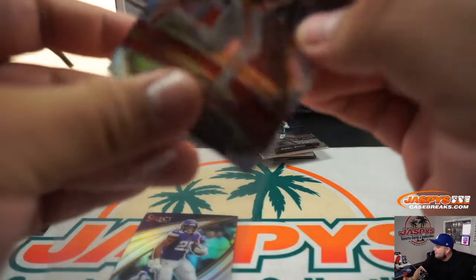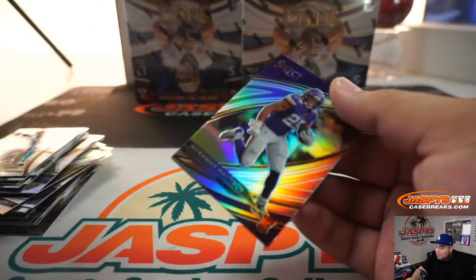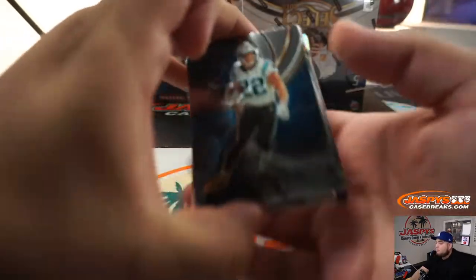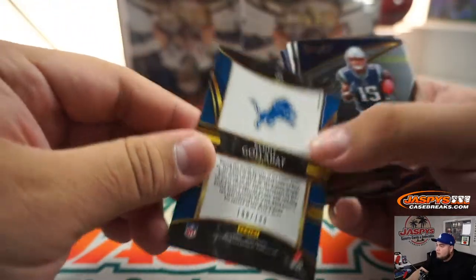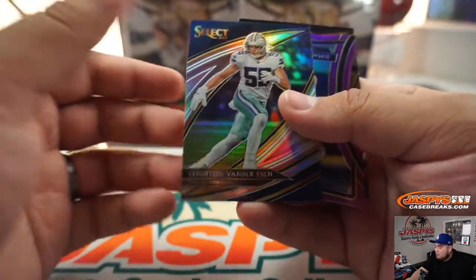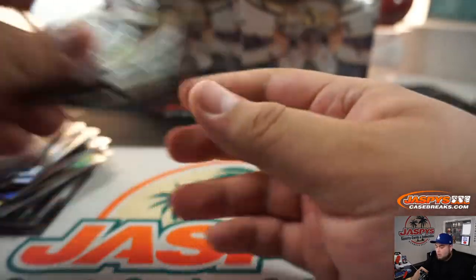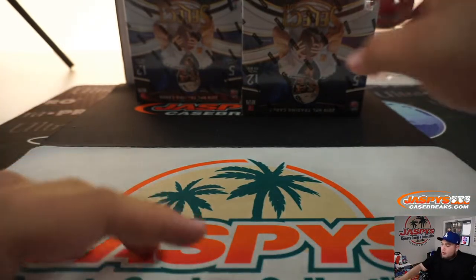Oh, they blocked it. Oh. Still going. Kenny Golladay, $2.99. And DeMarcus Lawrence, 11 out of 75. All right, next box.